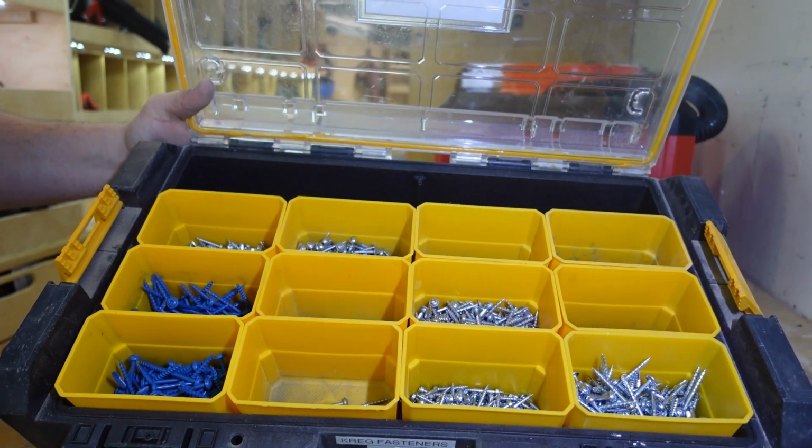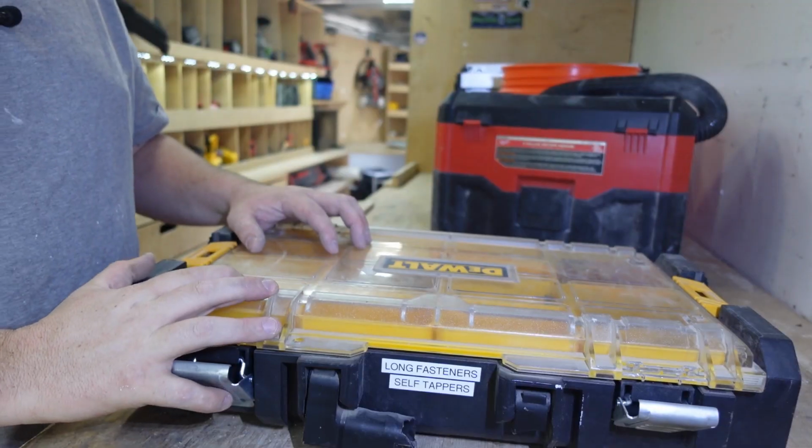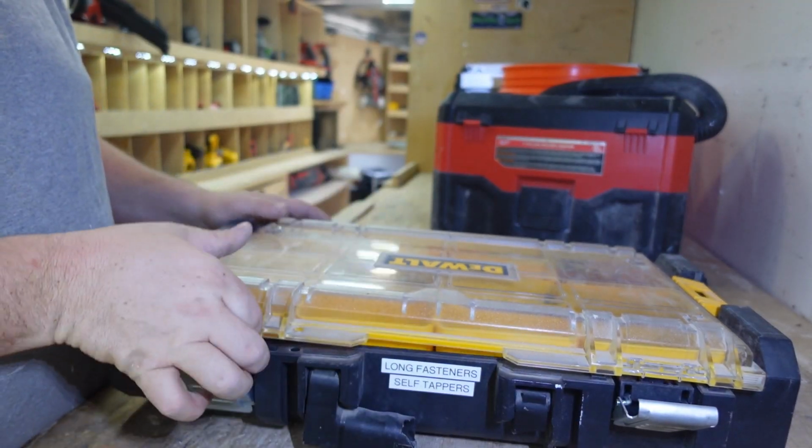Not too expensive for those fasteners. I like them. They work great. All right, this one's long fasteners and self tappers.